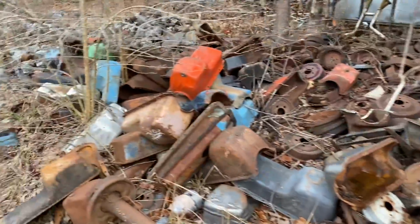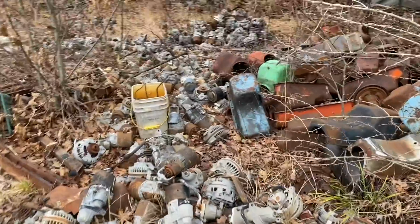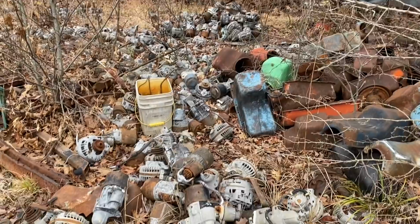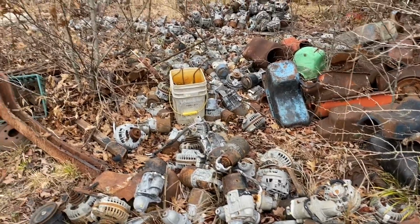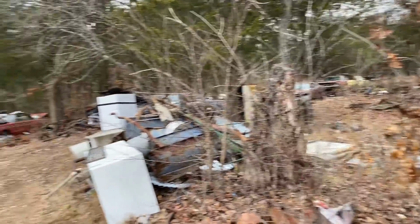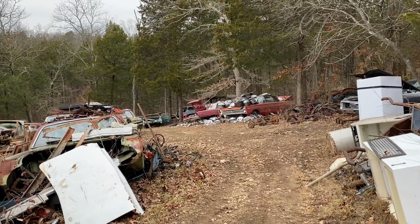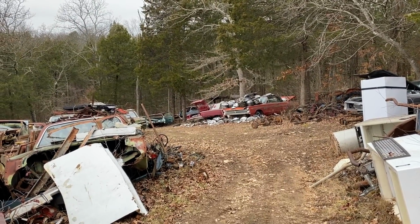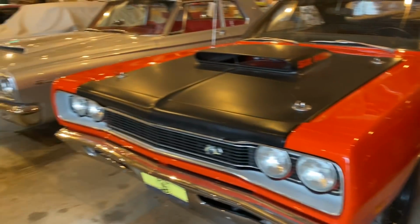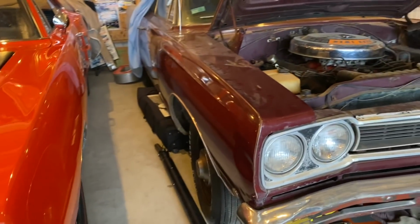An oil pan. Alternator. Starter. Of course, they're all cores. I guess you can send these off and get them rebuilt. You got the numbers you need on there, you know. Hubcaps, anybody? Yeah. So these are some of their keepers. Survivors, I suppose, to a point.